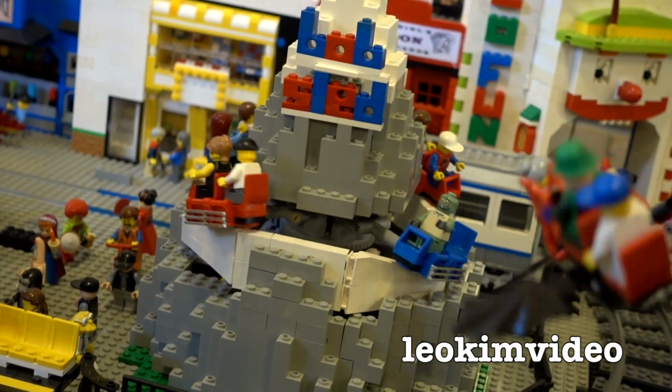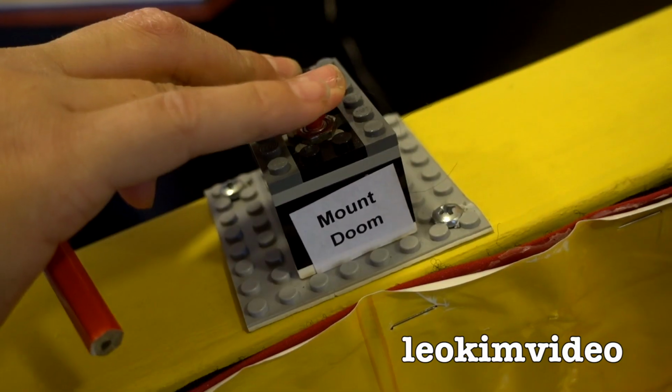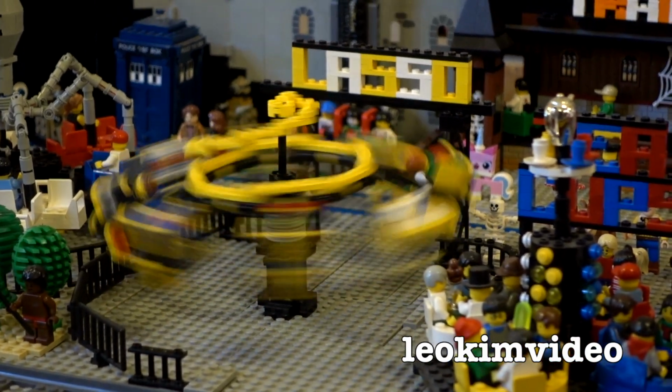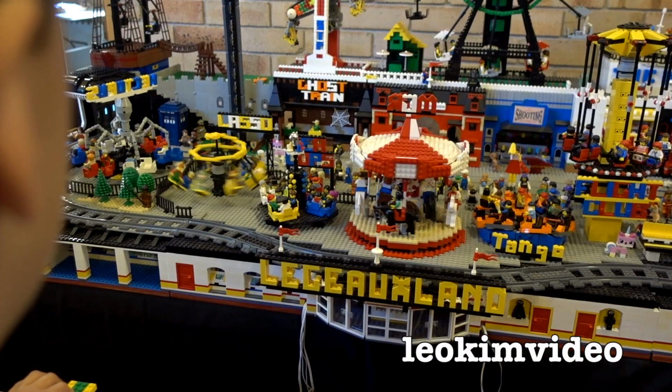Very, very nice. And every time I see this display, it morphs and changes. There are buttons there to push so you can operate the rides. It's a very interactive display, and it reminds me a lot of the old push button museum that used to be in Sydney, and now it's called the Powerhouse Museum.